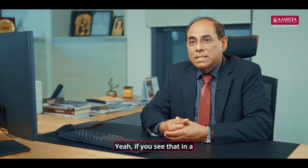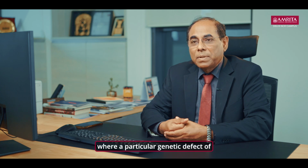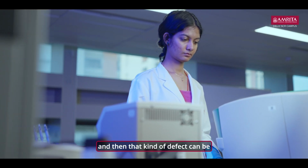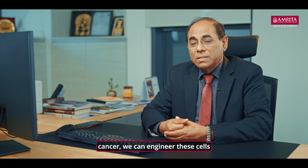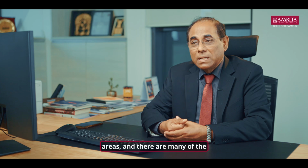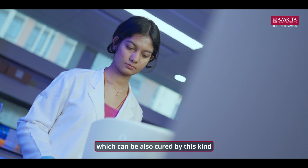Yeah, if you see particularly cell and gene therapy, which is coming up in a big way, a particular genetic defect of an individual can be diagnosed and detected, and then that defect can be treated by modulation with the normal gene which can be put into that person. That can happen in fact in the case of cancer. The normal immune cells which are not capable of killing the cancer, we can engineer in a way that they can again go into the system and kill the cancer cells. Similarly, there are many genetic mutations which can also be cured by this kind of precision therapy.